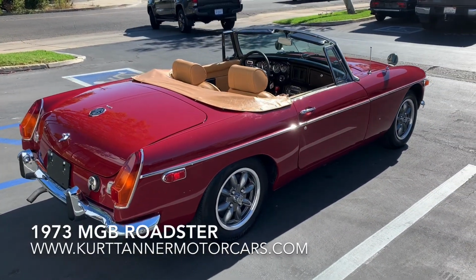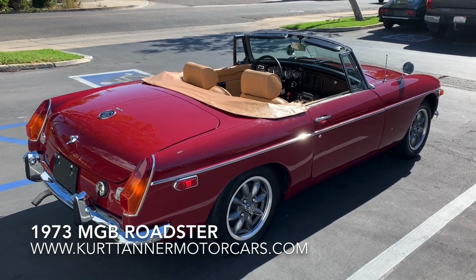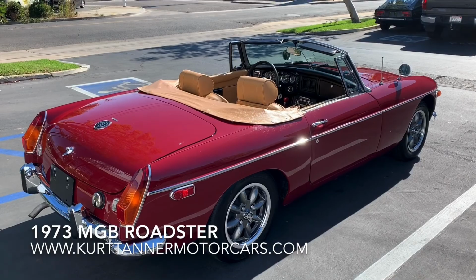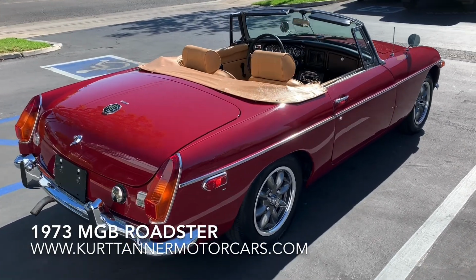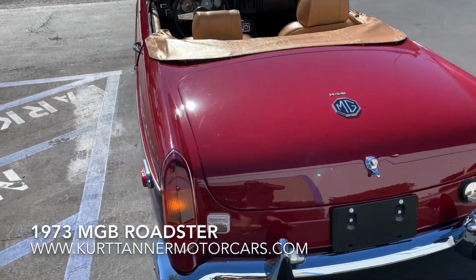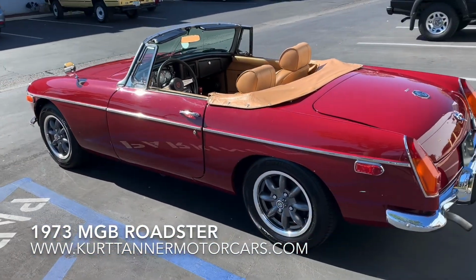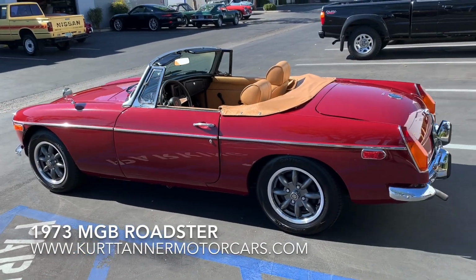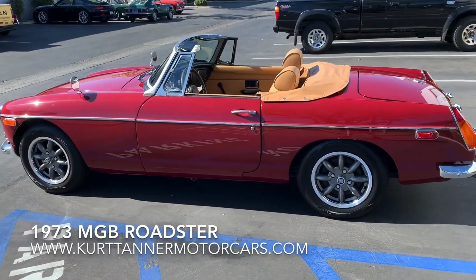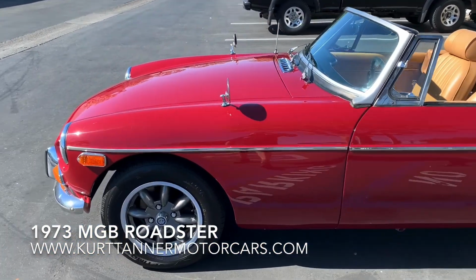We bought it from, I believe, somewhere in the Midwest. The previous owner had spent quite a fortune and lots of love on this car. The paintwork is exceptional. No one paints an MGB to this standard, but this guy must have found a painter that just went all out, because the paint and body on this car is really just stunning.